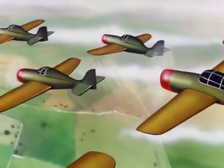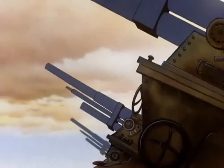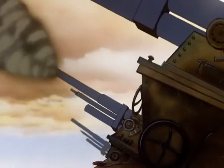has proven a vital link in our military chain. During maneuvers, pursuit planes engage each other in aerial games. Here is the anti-aircraft division in the midst of its daily target practice.